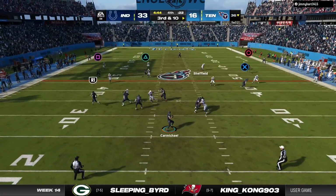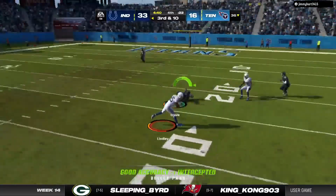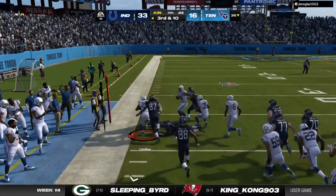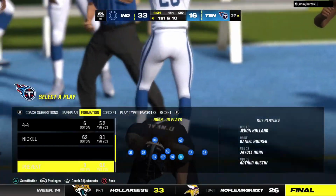Off the play fake. Carmichael. He lets it go deep for Olave. And he's going to be intercepted a 3rd time. Muscling free near the 40. Well, that's 3 picks he's now thrown in this game.